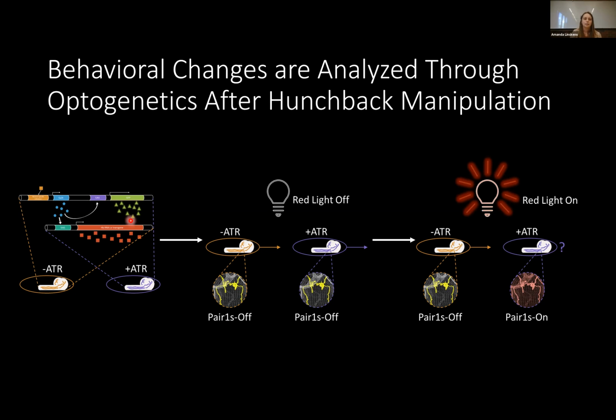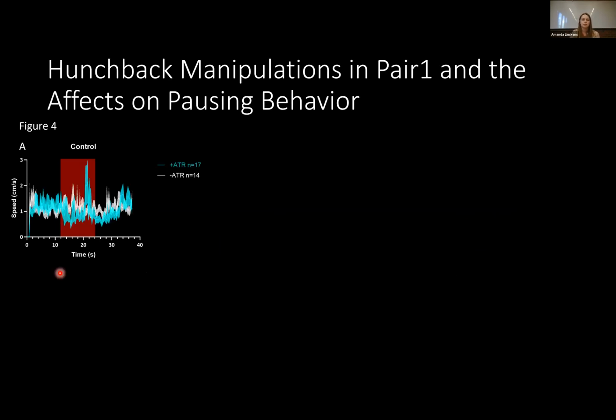We can also add in another key element to this, which is the hunchback knockdown and overexpression, to see how the behaviors change between the controls and these different experimental groups. So the results from that can be shown here. On the x-axis, we have the time, and on the y-axis, we have the speed of the larvae. In blue is the ATR group, and in white is the vehicle group. When the red box is shown here, that's when the light turns on. As we can see, the ATR group is able to slow down, which shows that the pair ones are being turned on. And then as the red light turns off, the ATR group is able to speed back up, showing that the pair ones have turned off.